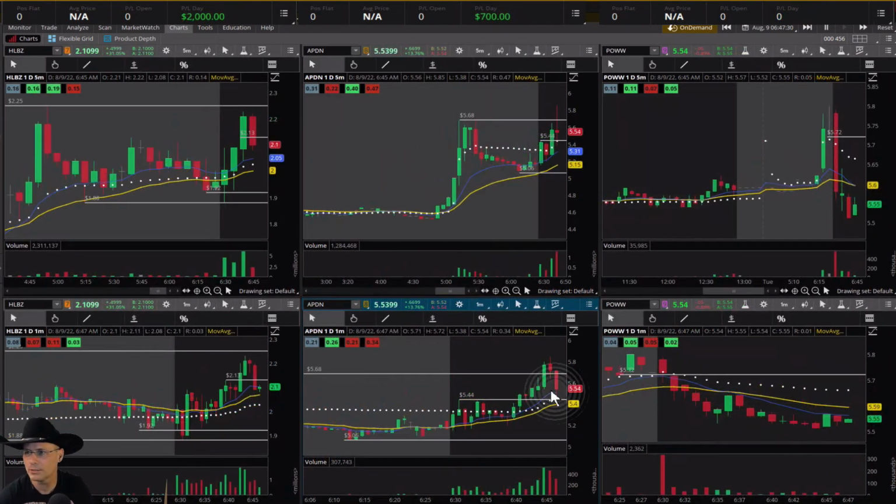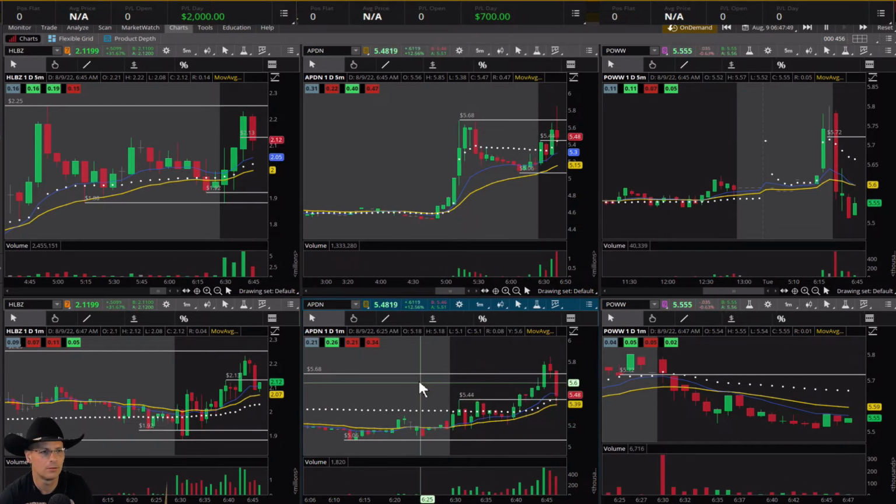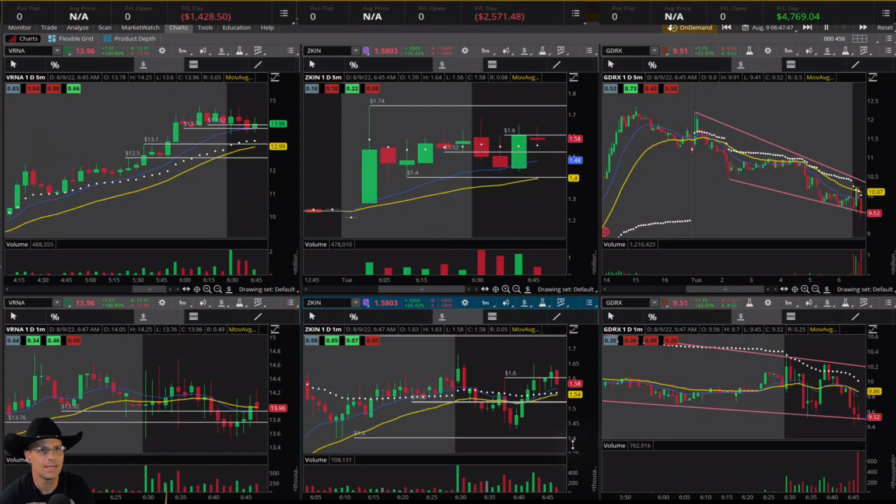APDN over here pulling back to this level right here, this double top that we broke above. We already kind of back tested it here, and a micro back test there. But you still could have gotten in here and sold as it popped back up. So ZKIN, not sure that it's going to close above that, but we'll see.